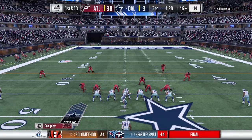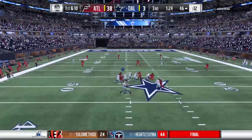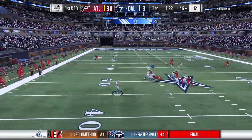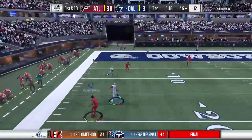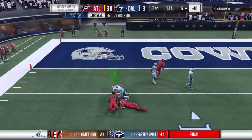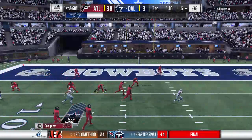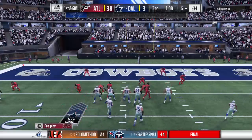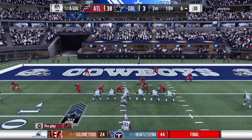Here we go. On first down, he'll drop to throw. Buying time to his left. Wide open receiver complete. And he takes it down deep into Atlanta territory. A big play here for the Cowboys. And even 40 yards.